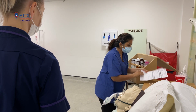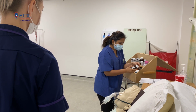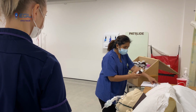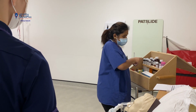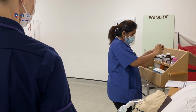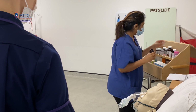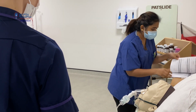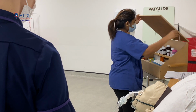Another drug is digoxin, 62.5 microgram. Yes, I got digoxin here. Prescribed dose is 62.5 microgram. Available is also 62.5 microgram. So I can take 1 tablet. Expiry date is 6/2023. So it is safe to give. I'm taking 1 tablet. Don't have any other medications. Locking the trolley.